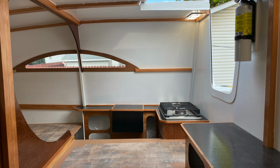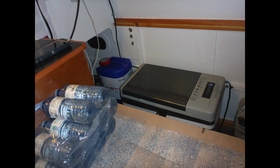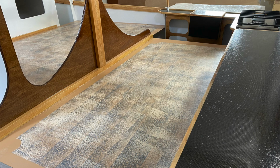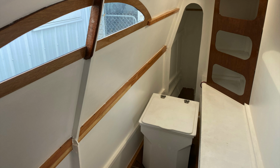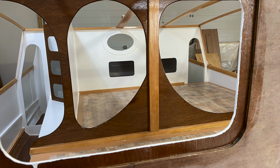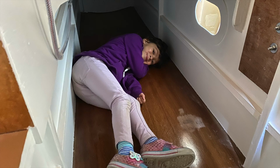A solar panel provides power for lighting and a compact refrigerated cooler. And I built a small sawdust-style compost toilet to add another luxury item. There's the little single bunk that my granddaughter Zephyr really enjoyed.